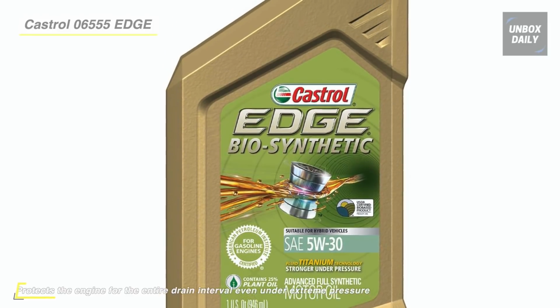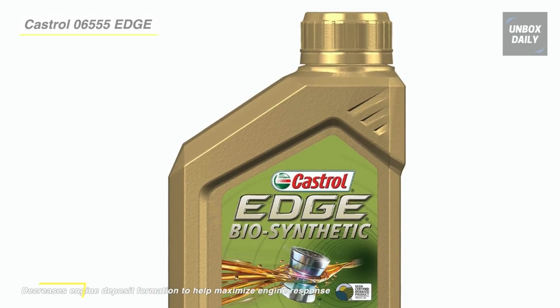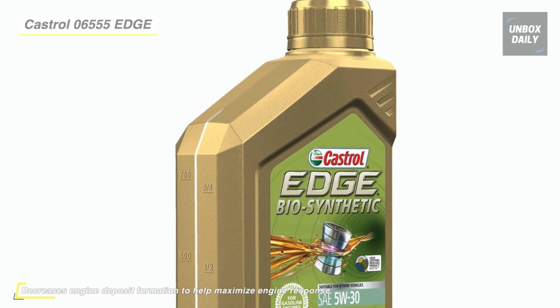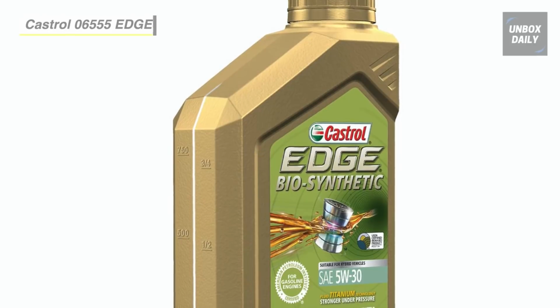This motor oil can decrease engine deposit formation to help maximize engine response. On the other hand, it reduces metal-to-metal contact across a range of different driving speeds and protects the engine for the entire drain interval, even under extreme pressure.